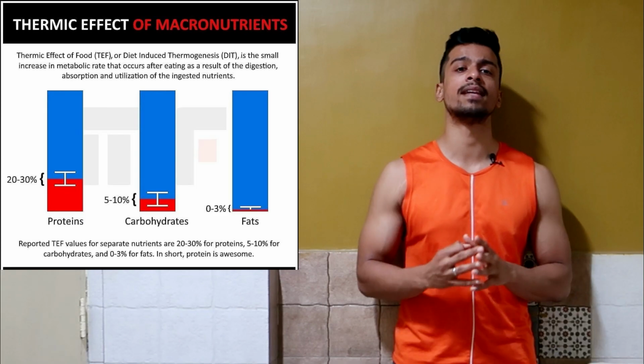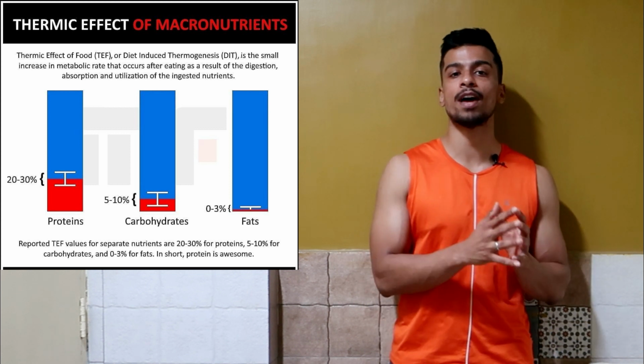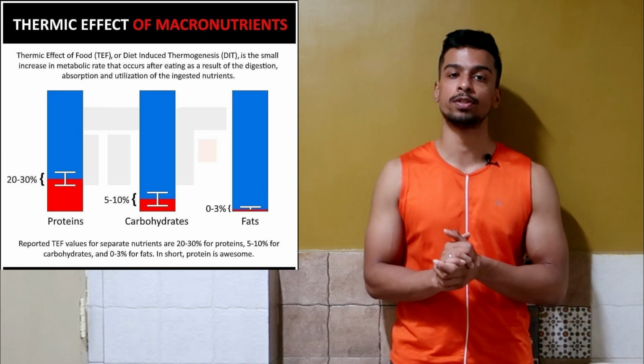And the third one is the thermic effect of protein, that is the amount of energy which our body requires to digest these proteins is higher when compared with the carbs and fat. So indirectly you will be burning more calories when you are eating protein rich foods. So if you are having a protein food of around 60 calories, then around 15 calories might be used by your body to burn them.